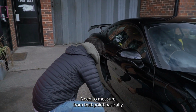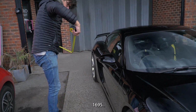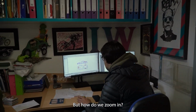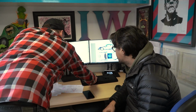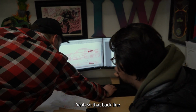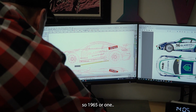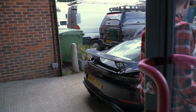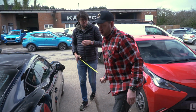Need to measure from that point, basically. 1.7. 1.695. Don't click off of it. Nah, but how do we zoom in? How do you measure as well? And there you go. Yeah, so that back line. Can't be 200 mil longer. So that must be different on the race car. 1695, it's close. 1695. It's better, isn't it? Yeah. 1693. Yeah. 1693.